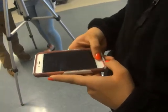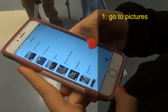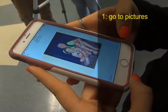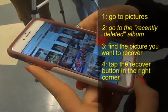So how do you recover a recently deleted picture on your phone? Okay, so you go to your photos and you go into the recently deleted album. You click on the picture you want to recover and you hit recover, and it goes back into your photos.